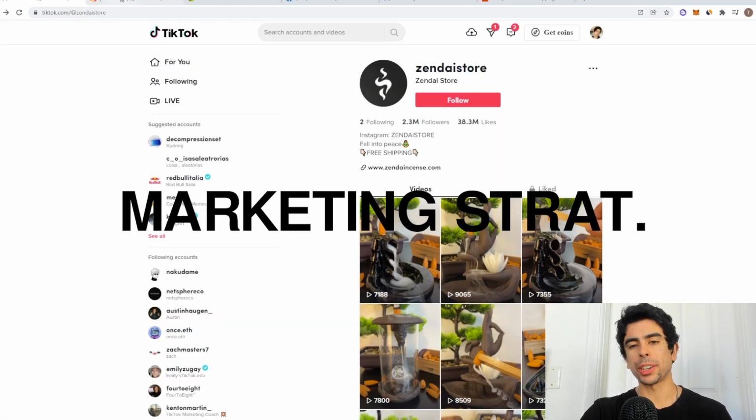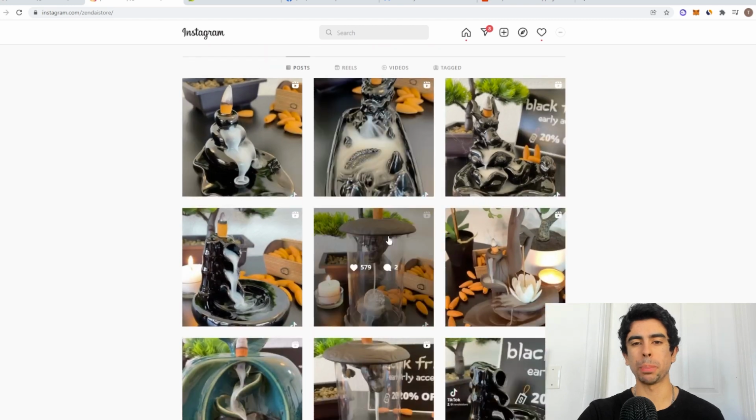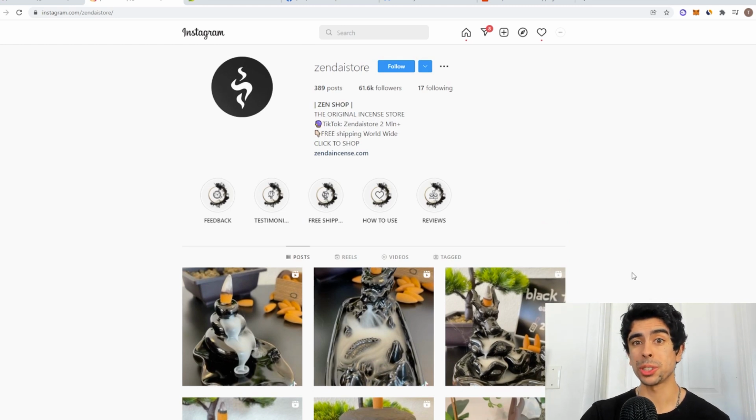So if we look at their marketing strategy, I mean, we kind of covered it already. It's literally just TikTok. So they do have an Instagram as well, in which they're posting their TikToks as Reels, which is a really smart move, by the way. And they should do this for YouTube Shorts as well, and even Pinterest.